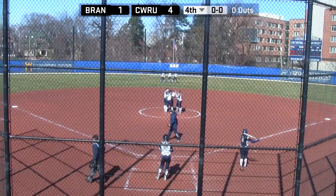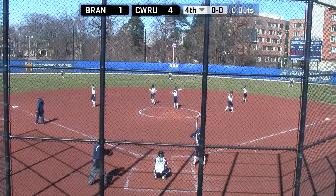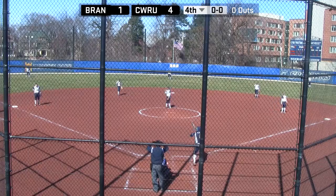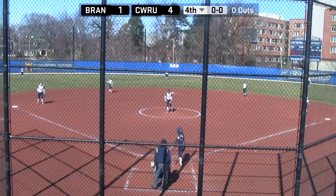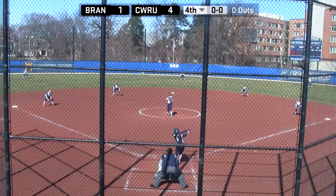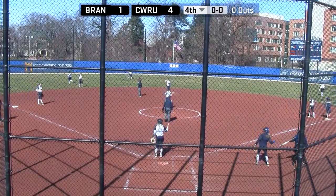Fourth inning, with Case Western Reserve trying to go for the clean sweep of Brandeis over the weekend. They lead 4-1 as we begin the bottom of the fourth. McDonald begins her fourth inning of work. It's a soft line drive into left field and a base hit. Dustin Reynolds singles to start the inning off.